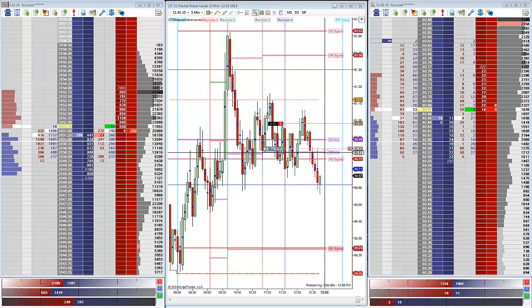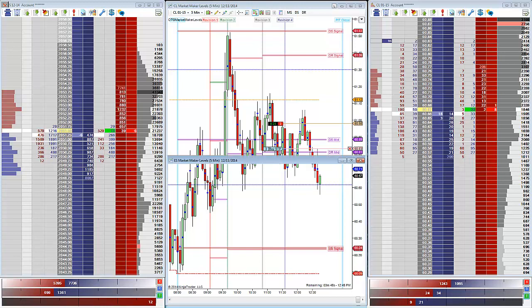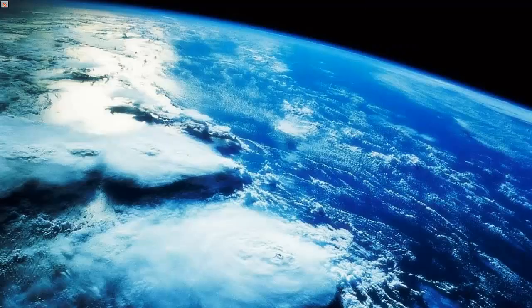And the trailing stop is back up here at 83. Give me a second here. I'm still working on my Ninja. There's 68, 67 here, right? Still looking to get down to that level down below.